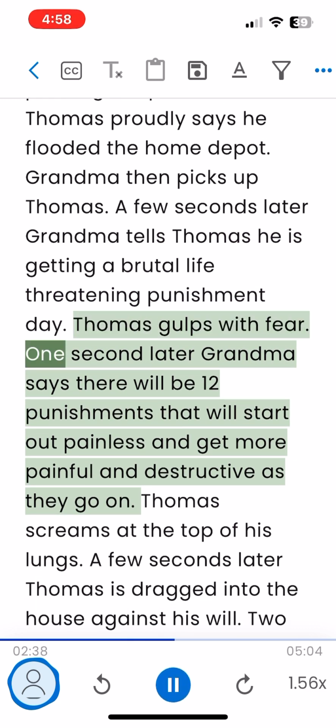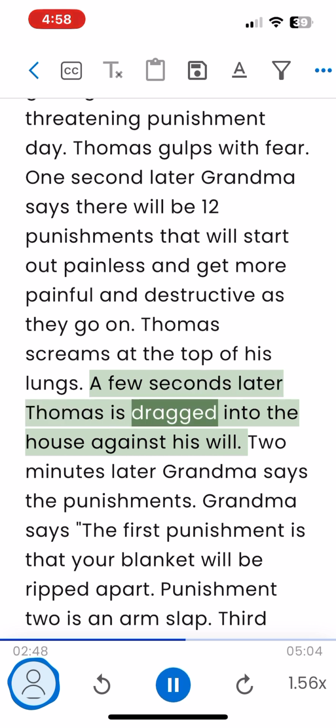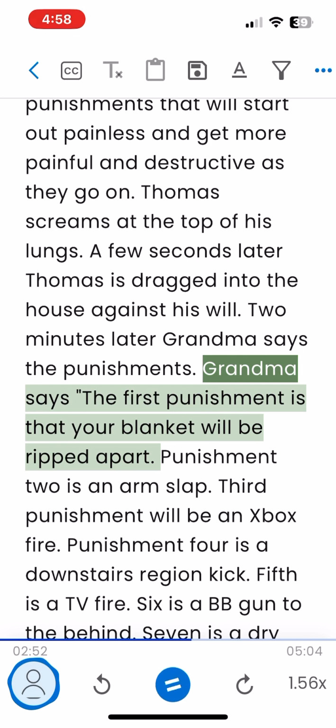Thomas gulps with fear. 1 second later Grandma says there will be 12 punishments that will start out painless and get more painful and destructive as they go on. Thomas screams at the top of his lungs. A few seconds later Thomas is dragged into the house against his will. 2 minutes later Grandma says the punishments. Grandma says the first punishment is that your blanket will be ripped apart.